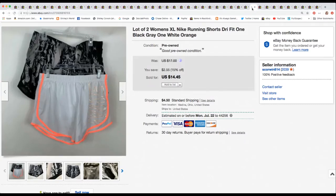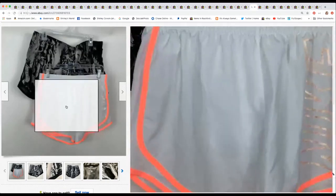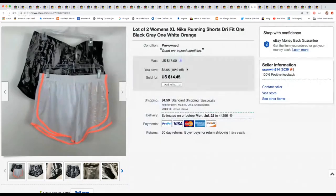Now, here's another example. This is after I had sold those first ones really fast. I found these extra large ones at a Goodwill. The black and gray one, and then the white one in the front with the spell out on the leg. This is a horrible picture, but when I tried to lighten this up, it just blew out the white shorts and lit up that orange. So there was no way I could make this picture any better than it was. I put them up for $17, and actually I forgot a sale was coming up, and then they went on sale for $14.45. So it's not what I intended in the first place, but they went for $14.45 plus $4.50 in shipping, and they went to somebody in Arkansas.